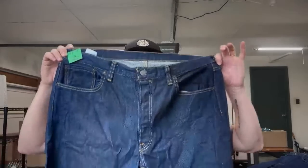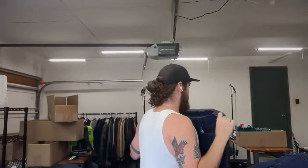Here we have some Levi's 501s. I paid $7.50 for these. Not vintage, not anything crazy about these, just a nice dark wash 501. Those still sell for between $25 and $35 for me.